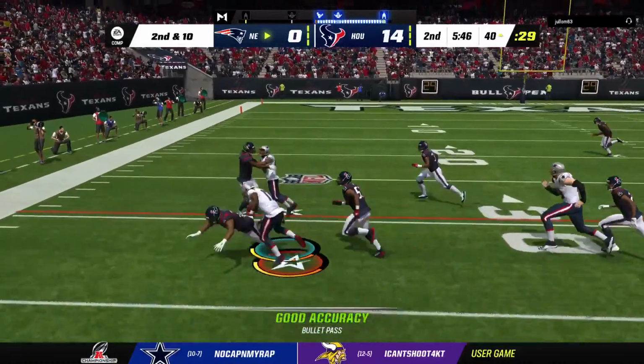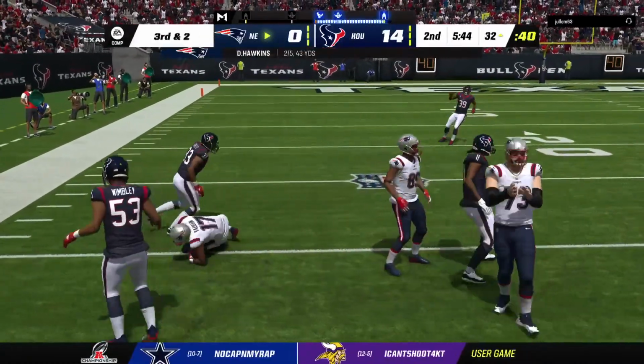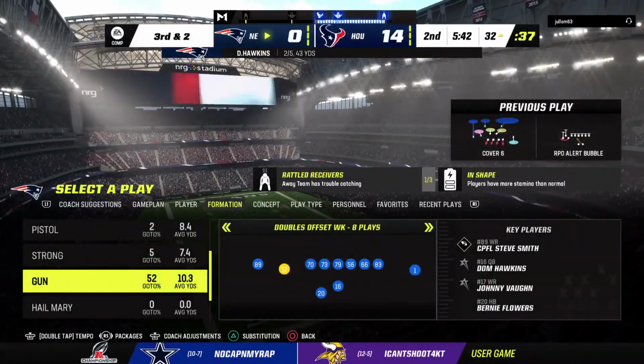He finds his man complete. That's Vaughn. And they're going to work this down to about the 32-yard line.